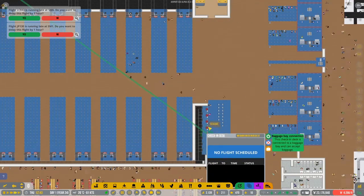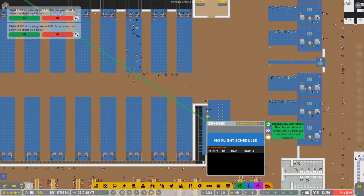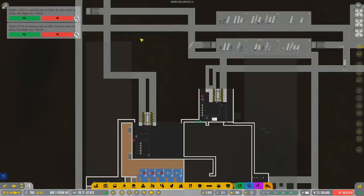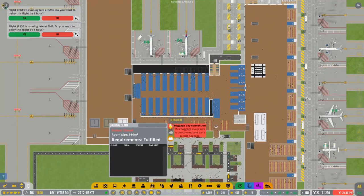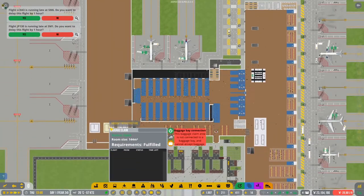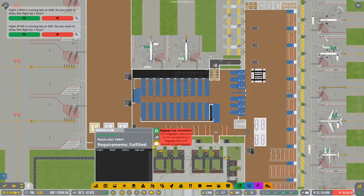I wish you could kind of zone off the thing. So let's say you could put these as a zone, and then you could choose to mass open it or not. Did we open our baggage bay system? Yes, we did. We've not opened up these, and these will need to be connected. See? Yeah, I didn't forget. I was leaving it for this exact point. I didn't forget it at all. Okay, so that's all done.